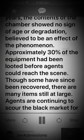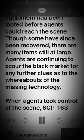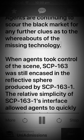Approximately 30% of the equipment had been looted before agents could reach the scene. Though some have since been recovered, there are many items still at large. Agents are continuing to scour the black market for any further clues as to the whereabouts of the missing technology.